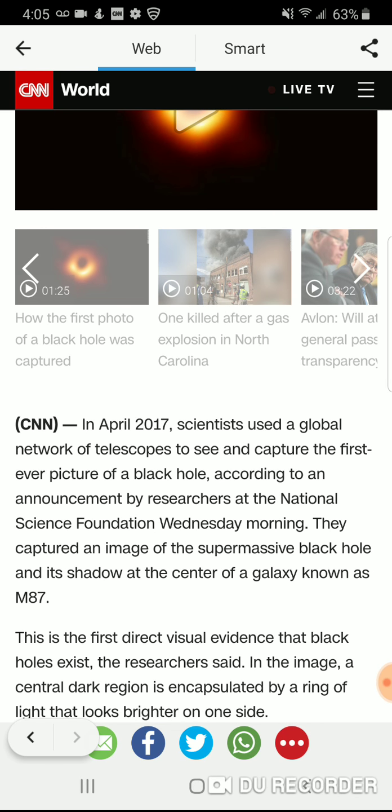In April 2017, scientists used a global network of telescopes to see and capture the first ever picture of a black hole, according to an announcement by researchers at the National Science Foundation Wednesday morning. They captured an image of the supermassive black hole and its shadow at the center of a galaxy known as M87. So they used various telescopes. In other words, it's a whole network of them, so they could see and capture the first ever pictures of a black hole, as you could see. And it was research that was announced at the National Science Foundation. And the black hole was very much captured.